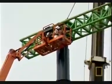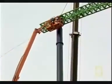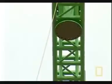Moving around on slippery wet steel is inviting a fatal misstep. The delicate task of maneuvering heavy sections of track into place is out of the question.